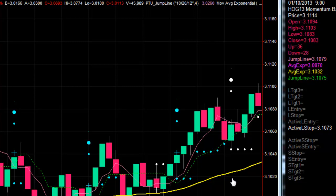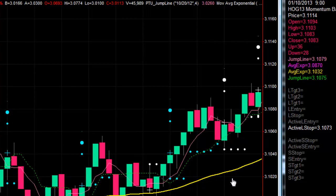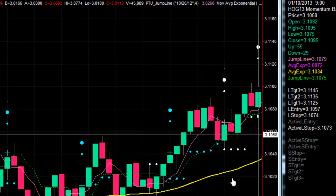It went too far, too fast, and we're still waiting for our first trade of the day, and that comes on the very next setup. Notice this would have been an add-on trade to the earlier setup. It's okay. It's our first trade of the day for us. It's at 9 o'clock. I'm going to take this trade.